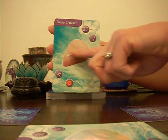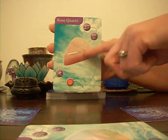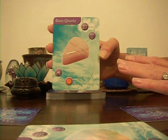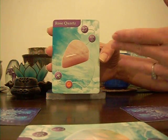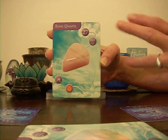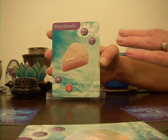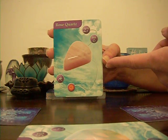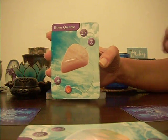And rose quartz represents unconditional love and compassion. And I'm still learning about the angels too. Any of you who work with the angels or know about the angels, this represents Angel Shamuel or Chamuel, and that's the angel of compassion and unconditional love.